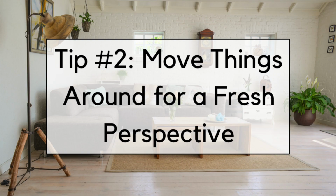Tip number 2 is to move things around for a fresh perspective. So often, if we've been living a certain way for a long time, or you've been living in your home for a while, it's important to give ourselves a fresh start with the space and to spark some creativity. If your furniture has always been in the exact same position, why not move something to switch it up a little bit?